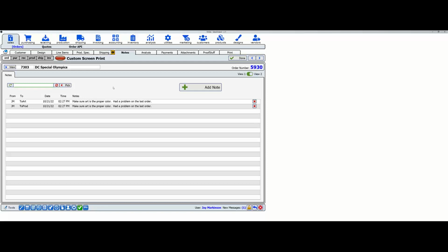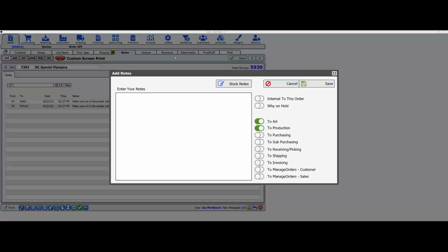And those notes will pop up when the production person and when the artist is using those departments of the system. So when they're using the art department, when they're using the production department, and they click on this order, those notes are going to pop up on them. It's also going to appear on paperwork. So our system can print out paperwork. So if you want to have your staff at the last minute print out paperwork, they're going to see these notes on the paperwork.